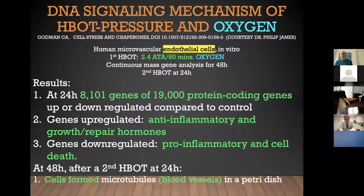And as we all know, the endothelium is really where the rubber meets the road in terms of disease pathophysiology in the human body. It's the microcirculation. And they are the most reactive cells in the body. And that's what this experiment showed also and underscored.